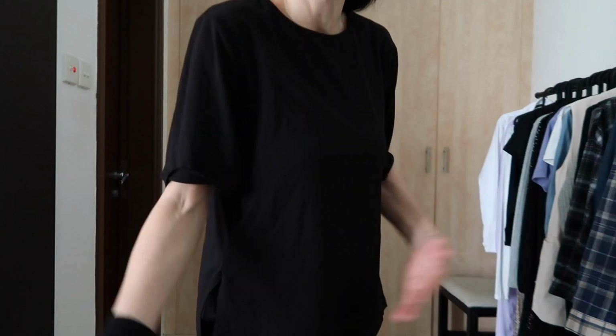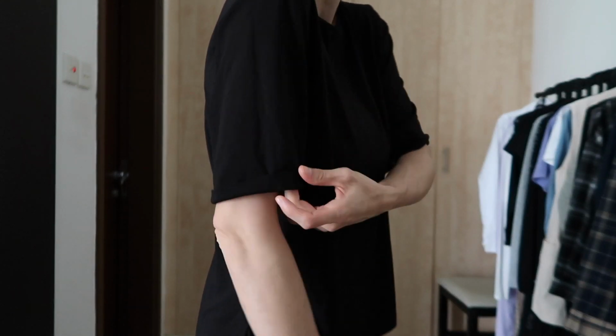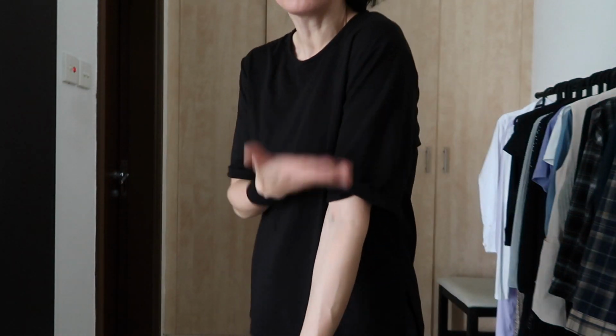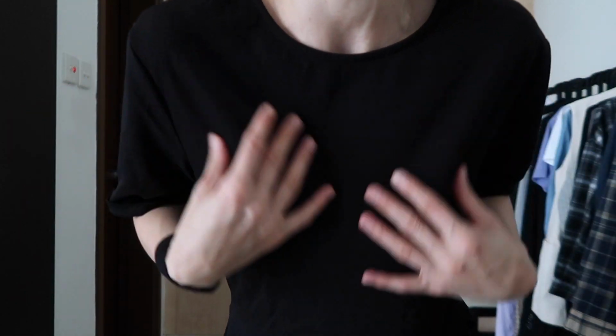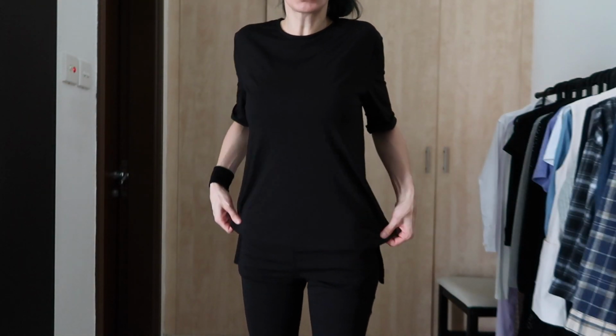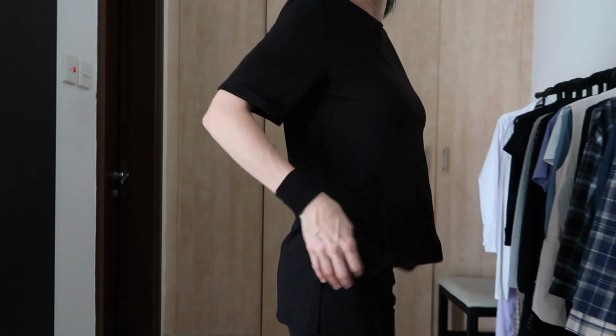So here I have another two-piece, this t-shirt that, my god, I've been wearing a lot. Look how nice it is, I love the details it has here, and a kind of longer short sleeve, if I can say it like that. So simple and nice. Also the material, it's amazing, you guys. Such a nice material, so soft and nice. And in the front it's shorter, and in the back it's longer and has this cut here.